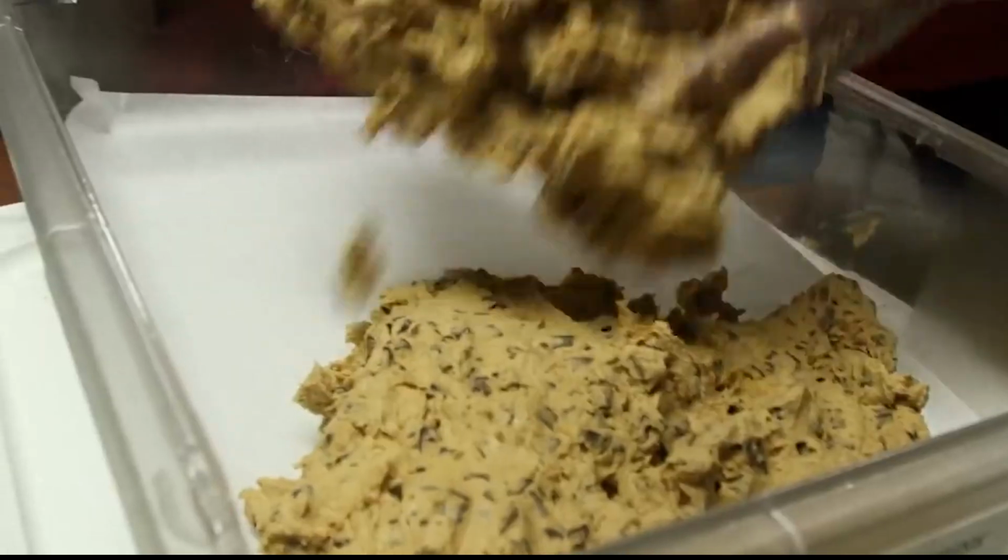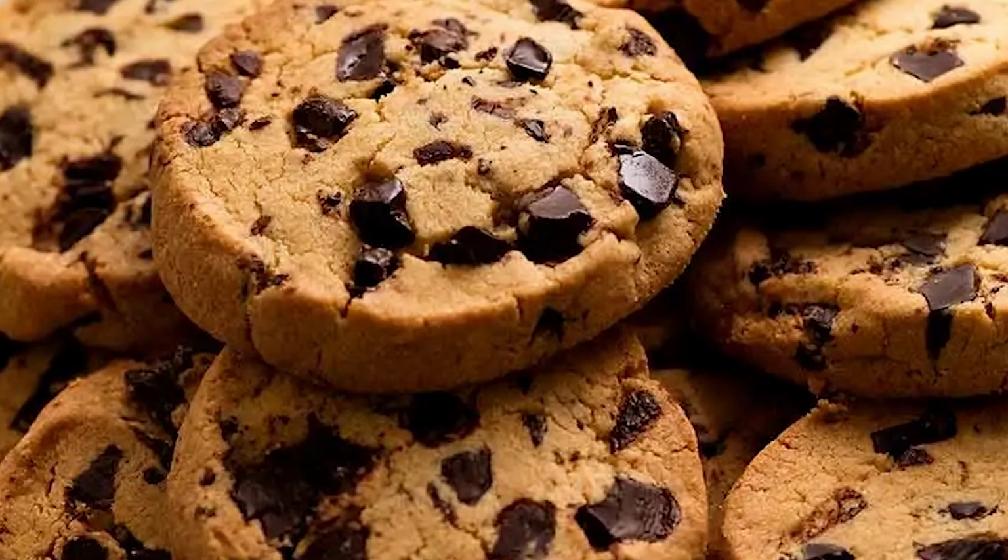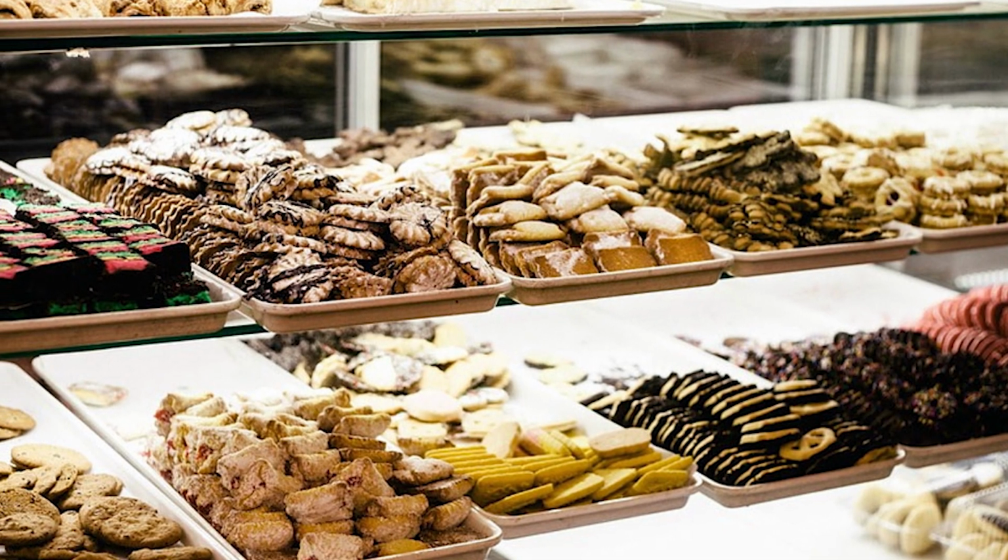Before we get to what happens next, here is a question for the chocolate chip cookie lovers. Why did the cookie cry? Because its mom was away for so long.